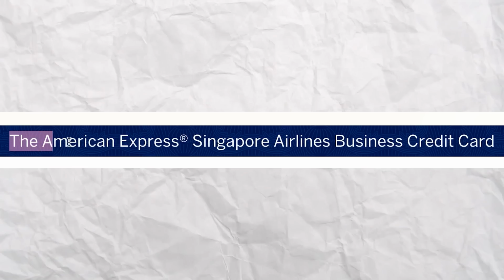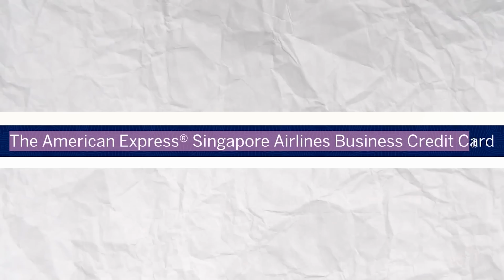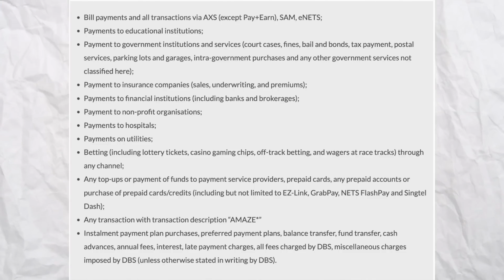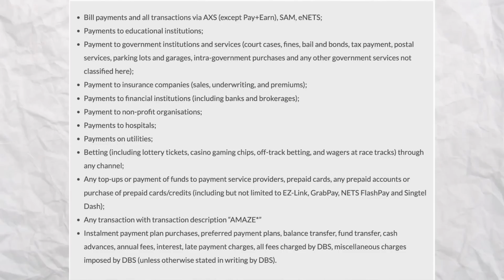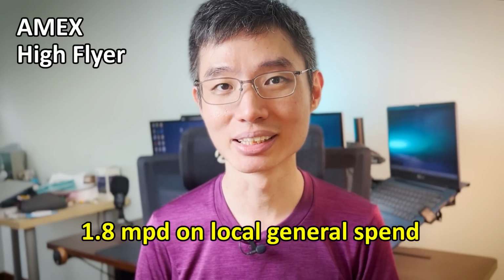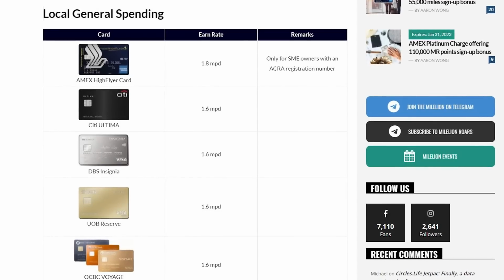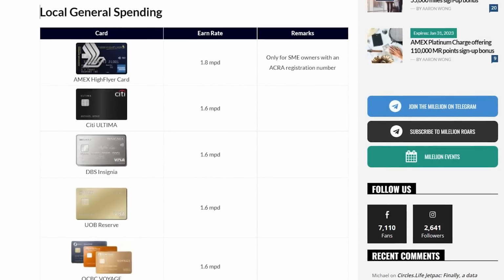The first card is the American Express Singapore Airlines Business Credit Card, sibei long name, or also known as the Amex High Flyer Card. This card is what we call a general spend card because it covers almost all categories, including the ones that I mentioned just now, like education, income tax, insurance, and so on. As a general spend card, the rewards are slightly lower at 1.8 miles per dollar instead of the usual 4 miles per dollar. But it has the highest earn rate for the local general spend category.